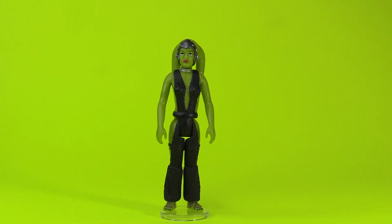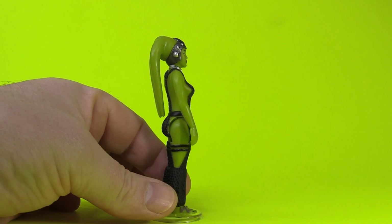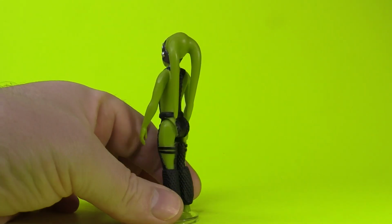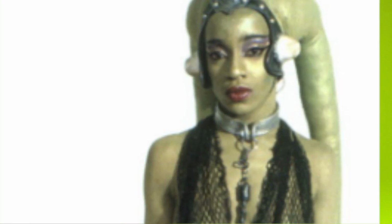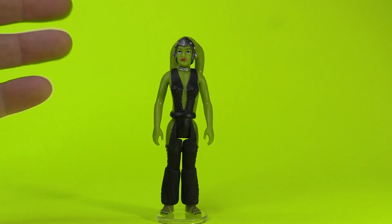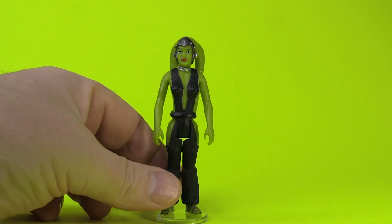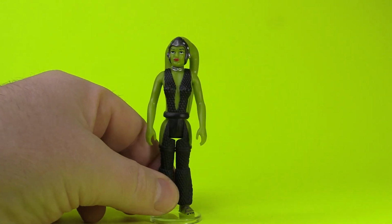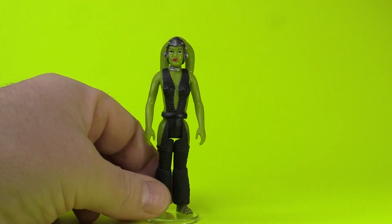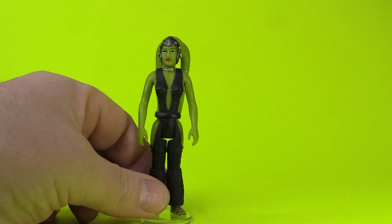Anyway, the figure itself, what a beauty, it really is. And it's been done as well as it can be in this scale. Now, I say that because the costume she wore in the movie was, of course, a fishnet style costume, which is just impossible to do in a figure of this size. But it's been sculpted in such a way that the costume is textured to represent the sort of netting of her sexy costume. So that has been done extremely well.